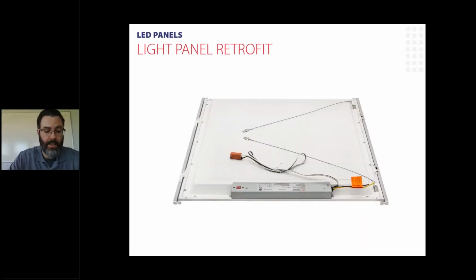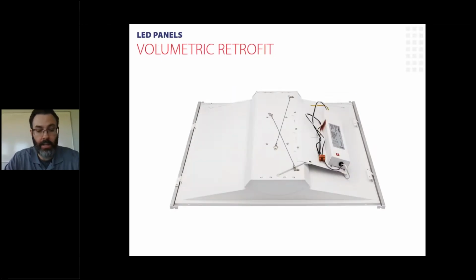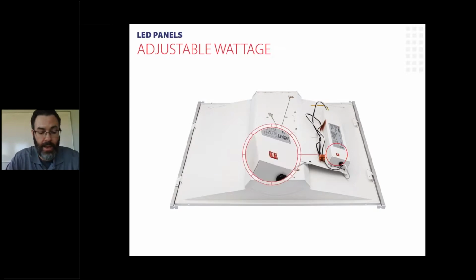Here is a look at the top side of the light panel retrofit. As you can see, the dip switch is located on the top outside of the driver. This can be set at the time of installation and then is hidden to avoid any kind of tampering after installation. This is a look at the top side of the volumetric retrofit. And again, the dip switch is located on the outside of the driver.